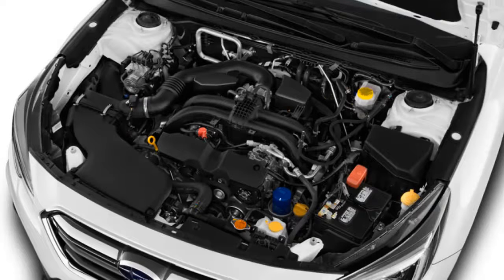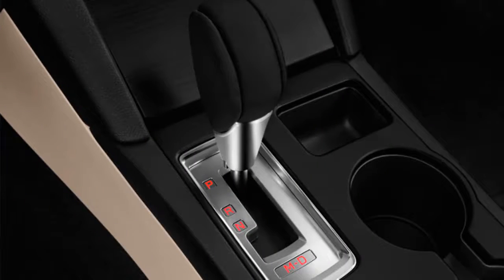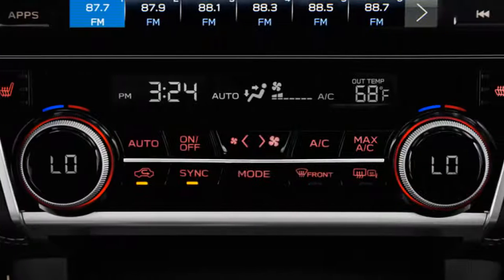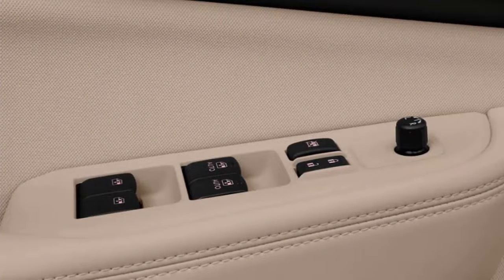With a base 2.5-liter flat 4 fitted to the vast majority of 2019 Outbacks, the EPA rates the crossover SUV at 25 mpg city, 32 highway, 28 combined. Pop for the more powerful flat 6 and those figures slide to 20/27/22 mpg. All Outbacks use regular unleaded fuel, unlike some turbocharged rivals that sip pricier premium unleaded.